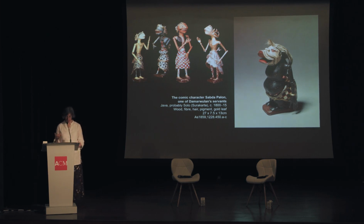So it might possibly have been the regent of Semarang, Sura Adimangala the Fifth, and he, of course, played an important role in helping Raffles study Javanese culture, so possibly they came from him. So again, there are no other puppets like these, except possibly for one or two in the US.